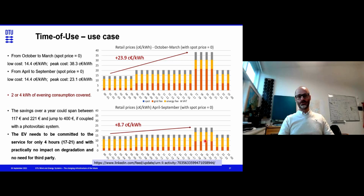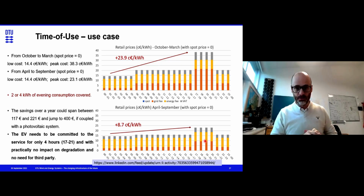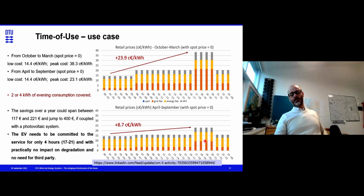Finally, I want to wrap up with one final consideration, because I've been talking about degradation, I've been talking about V2G provision while providing frequency control. And at the beginning, this has been quite an interesting use case, but it does not mean that from a bidirectional point of view, that's the only operation that can be performed.